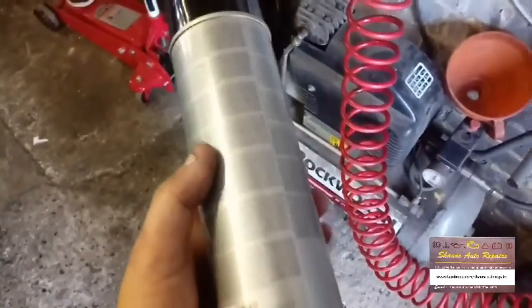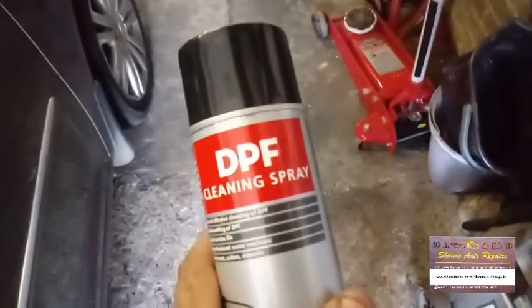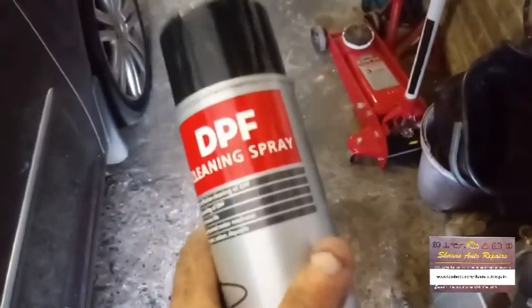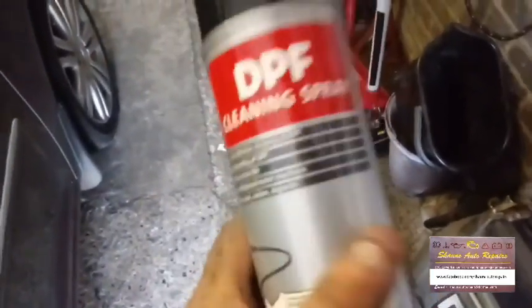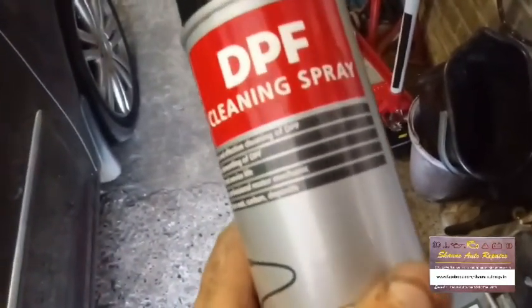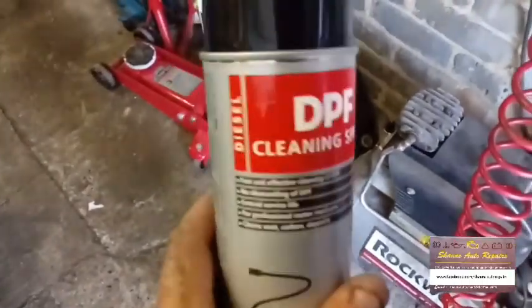And then it says after you've squirted the whole can in, you're supposed to give it a regen, which I don't think we'll be able to do, and I can't road test it to do a regen on the road because it's not taxed. So what we do is we get it nice and hot, we squirt the stuff in, and then we'll sit here and we'll rev it and we'll just try and blast it all out and see how that goes. So be back in a minute.